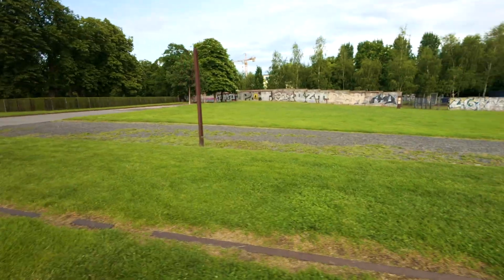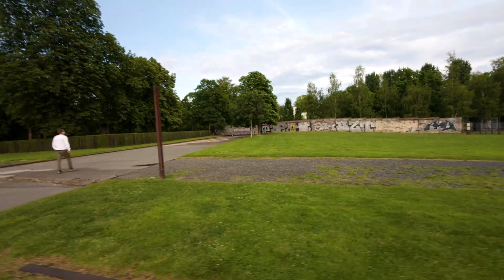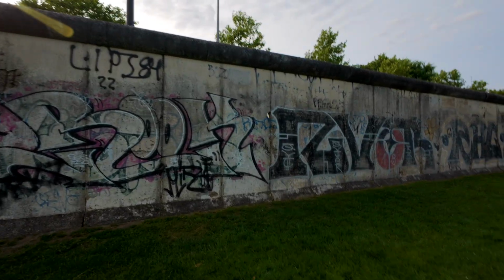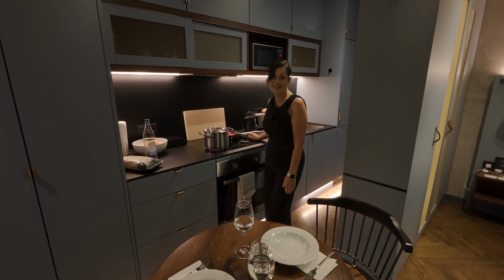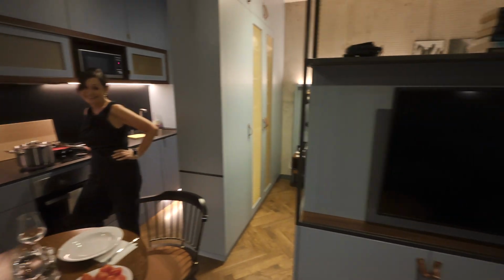So on our way biking back to our Airbnb, we crossed another part of the Berlin Wall, which is really interesting how they put up the pillars to mark where the wall is. And the wall, of course, is not just one wall. It's actually two with a no man's land in between. It is good to be home and making a quick meal and just relaxing because it's not so nice out anymore. We just made it home.